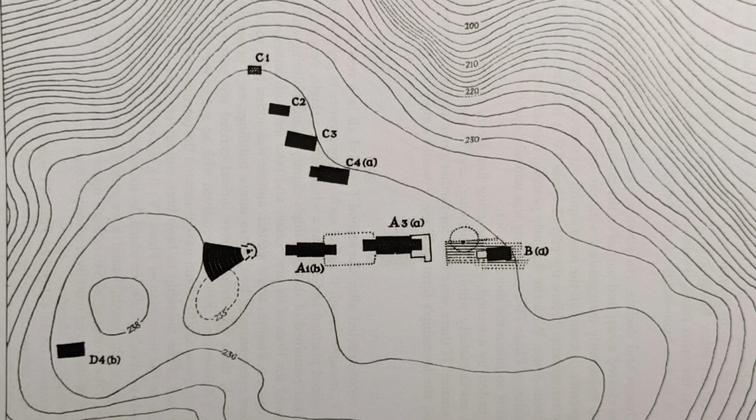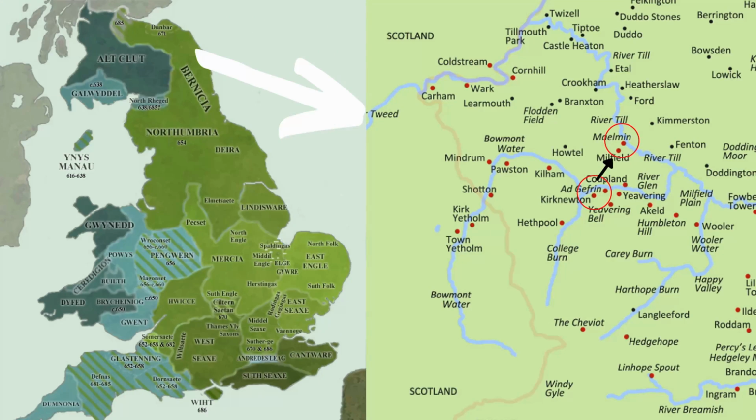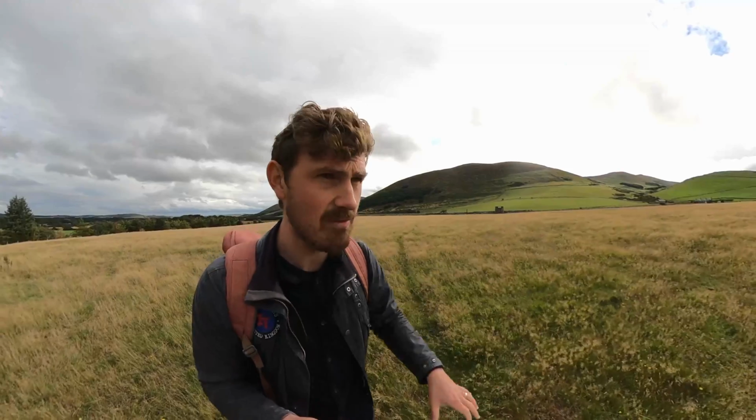But then this links in with what Bede says, and Bede says that Ad Gefrin was then replaced by Maelmin, which would later become Milfield, slightly further along the valley in Northumberland. So when that happens, historians can draw parallels or put forward opinions that it was suddenly just a sudden stop, bam, over and done with. We're leaving Ad Gefrin, it's been burnt to the ground, we're not going to bother with Ad Gefrin anymore, we're going to Maelmin.